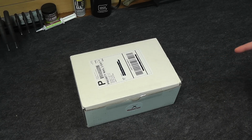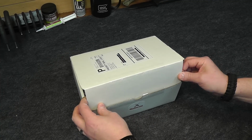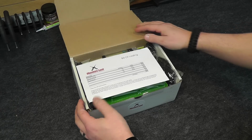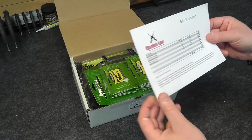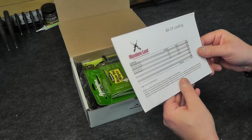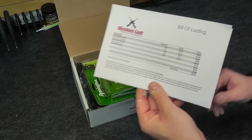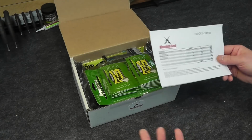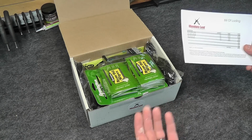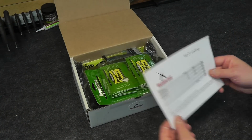All right, let's get into February 2017 Shooter's Loot. I'm excited. Alrighty, first off we have a sheet full of everything that comes in the box along with its total value. This particular box has a value of $92.95 for the Ultimate. Again, the price on the Ultimate is $74.95. So that's pretty good value. That's everything that comes in the box, and let's get into it.